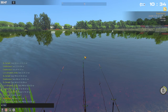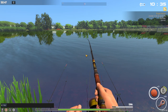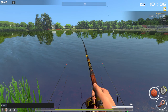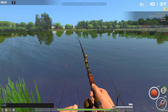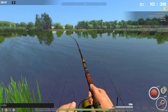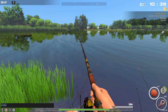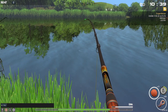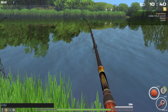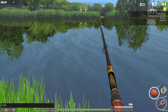Jeez, that took forever. Look at the time difference. 10:35. I don't know if you can see how long it took for the last fish. It felt like an hour. Looks like I had two fish on. Either way, if these are catfish, it'll be towards income.